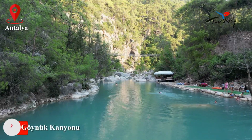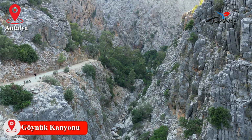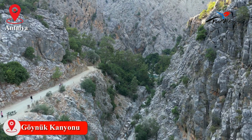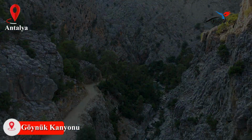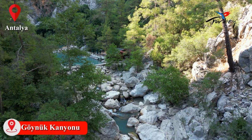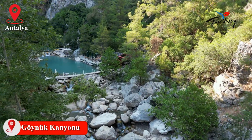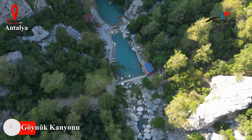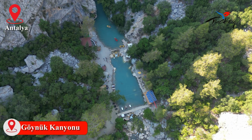Goynuk Canyon. Goynuk, located on the Antalya Kemer Road, is known as a small holiday town. Goynuk Canyon, which hosts well-organized walking paths, camping areas and wire bridges where you can experience an adrenaline-filled adventure, is one of the most exciting places in Antalya. You can participate in jeep and motorcycle tours and do activities such as paintball or climbing in Goynuk Canyon, which is visited by thousands of people every year.